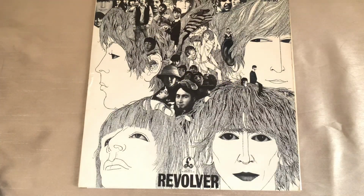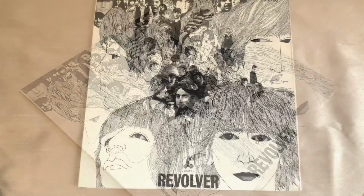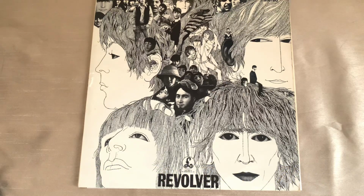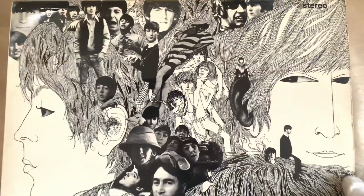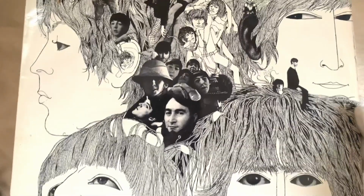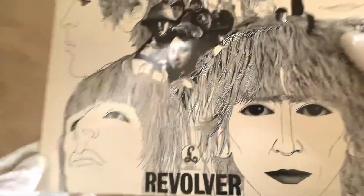So on to the second and final pressing of Revolver I've got here in stereo, catalogue number PCS 7009 on the black and yellow Parlophone. This was available from about 1967 to around 1969, this particular edition. And there again, another great sleeve, really looking really good. Got the stereo indicator there, top right, with the trademark Parlophone and Revolver there, title.